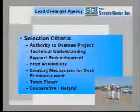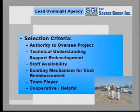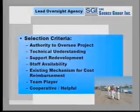Does the agency have a technical understanding? Do they support these kinds of programs? Are they going to be a team player? Because when you go into one of these things, you lay all your cards on the table. You show them the economics. You show them every part of it. And can they really be part of that team, or are they going to slow it down, or are they going to be an impediment to getting one of these things done? And it turned out that in this case, the DTSC was very cooperative and quite helpful.